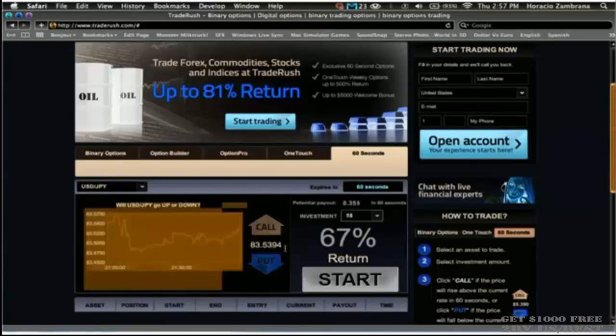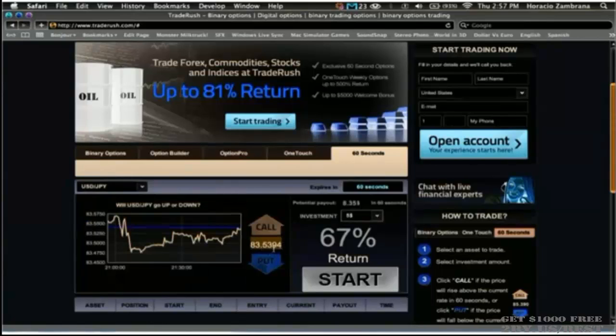As you can see, the current rate is 83.5394. If I click call, that means I believe this number will be higher in the next 60 seconds. And if I'm correct, I will make money just for being correct. I can invest $5, $10, $20.